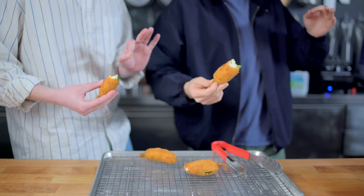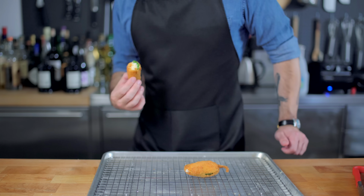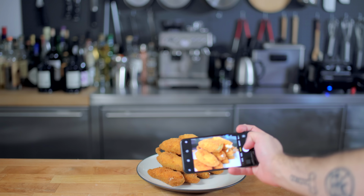I knew I had to give these things a try for myself, but I'm still on this stupid diet for 2 more weeks, so I did what any food personality on a diet would do: take a bite, spit it out, and take a whole bunch of pics for Instagram. I mean, what else is food for?